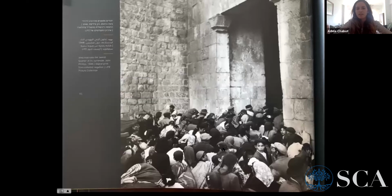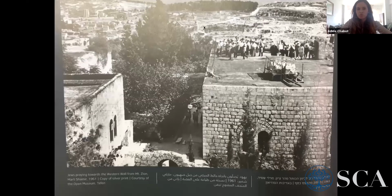This over here is a very famous picture where the Jews are evacuating the Jewish quarter because that's it. They can't live in the Jewish quarter. They put up a tough fight, but now they're getting kicked out. And we see over here that the Jews are standing on the roof and they're trying to look out towards the old city.